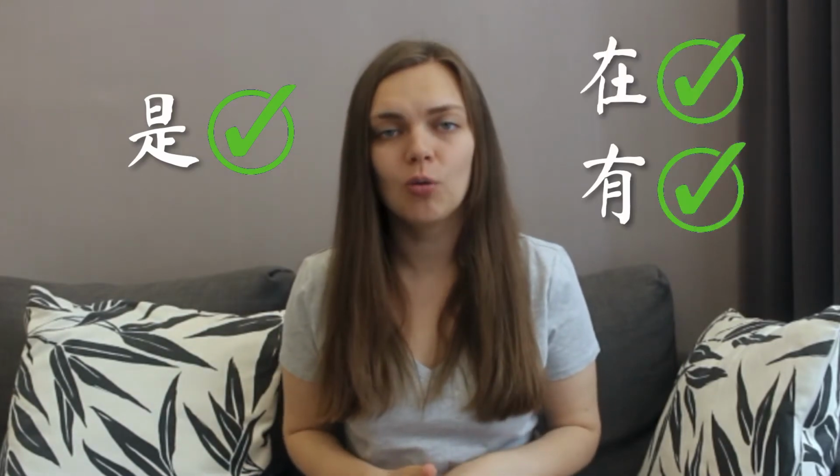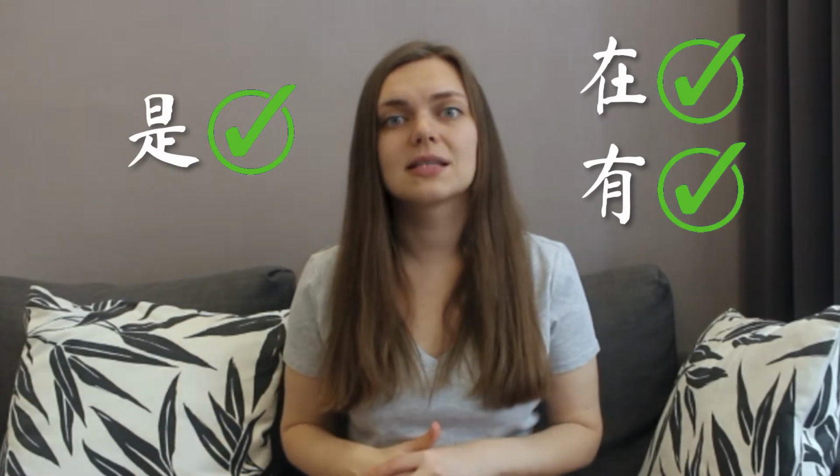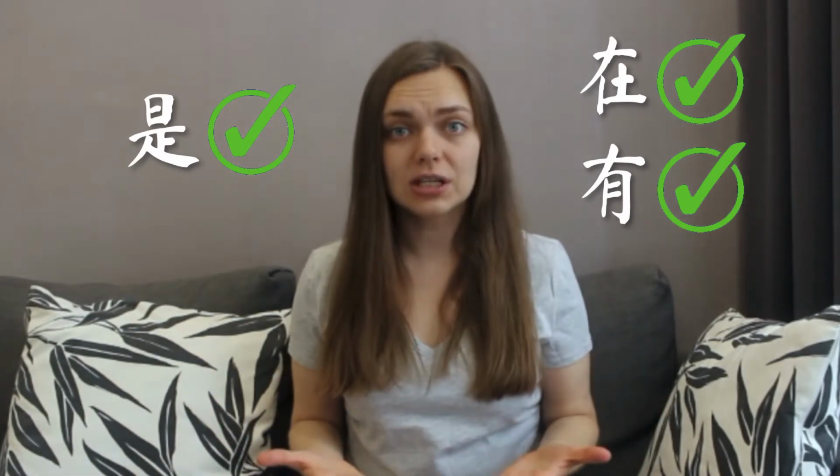So the verb to be can be translated into Chinese not only as 是 but also as 在 and 有. This is some very important grammar for the beginner level, but somehow it's often overlooked. Let's fix that. So 是 is reserved for identification when something is something.